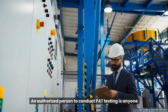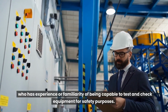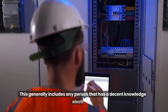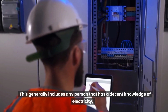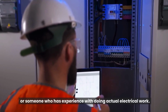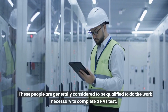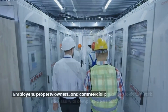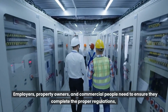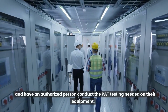Who are authorized people to conduct PAT testing? An authorized person to conduct PAT testing is anyone who has experience or familiarity of being capable to test and check equipment for safety purposes. This generally includes any person that has a decent knowledge of electricity, or someone who has experience with doing actual electrical work. These people are generally considered to be qualified to do the work necessary to complete a PAT test. Employers, property owners, and commercial people need to ensure they complete the proper regulations and have an authorized person conduct the PAT testing needed on their equipment.